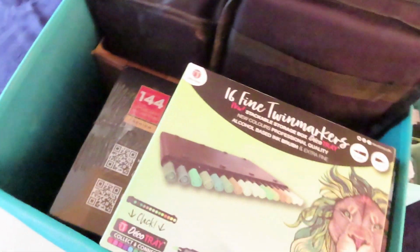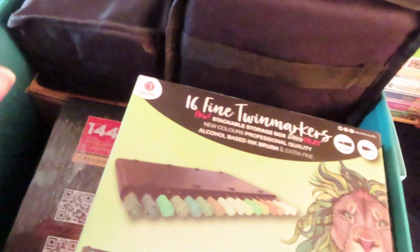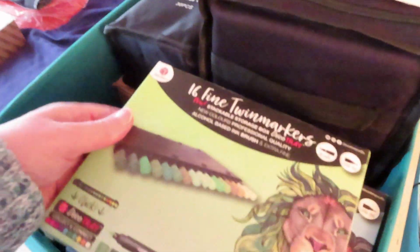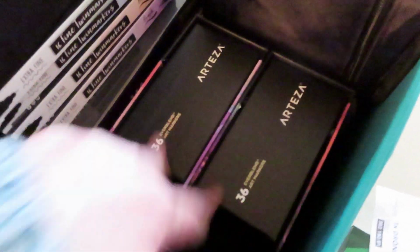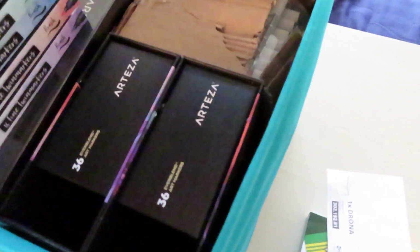Okay, so this is my overstock, overspend, both, of alcohol markers. This is the second set of these that I've got that I use. Well, I used the first set. This is the set that I bought with spares. There's the Arteza Everblend full set that I said about, that I haven't opened yet because I'm not sure I'm going to keep them. They are the boxes for my Everblend brush markers, which I don't know whether I'm going to keep. That's that set I bought recently, and that is them Ohuhu, the bad boys.